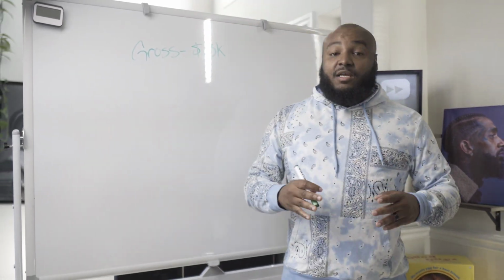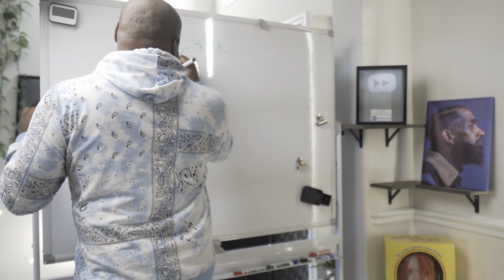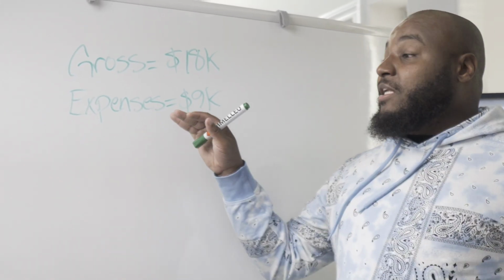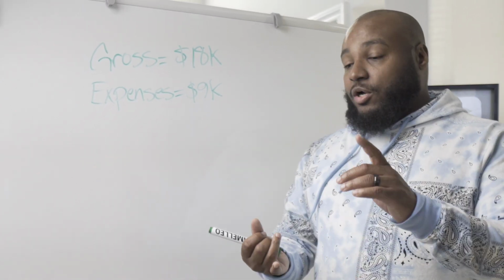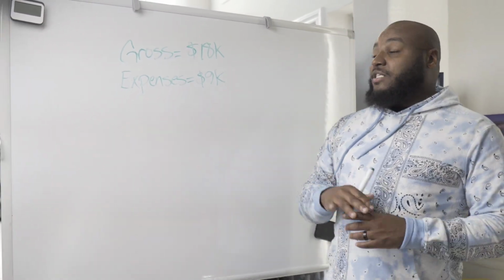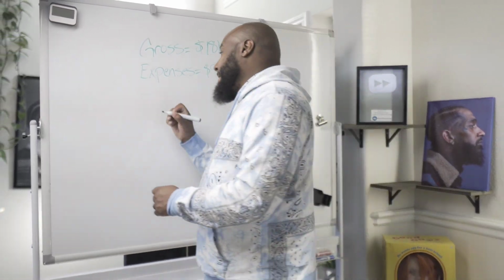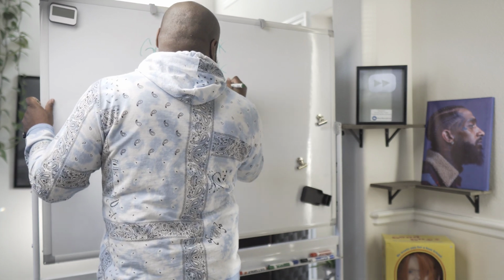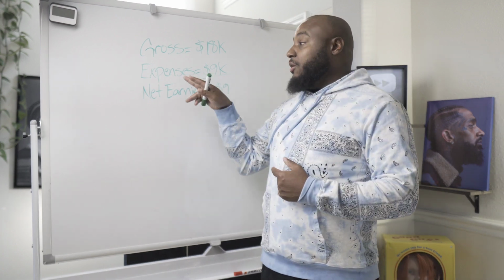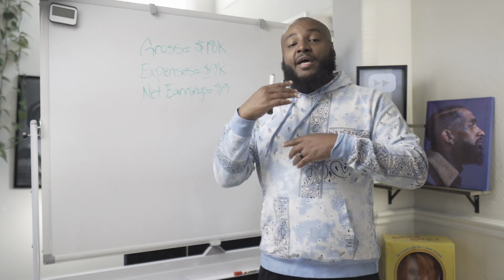The next definition is going to be expenses, and this one is pretty self-explanatory. Expenses are going to be all the costs that are actually tied into your business. Everything that you have to pay for, your overhead, building costs, contractors, employees, all of that is going to be considered your expenses. Now, everything that you have left is going to be considered your net earnings. Like I said, net earnings is everything you have left after you pay your expenses. Now, mind you, we haven't touched on taxes yet, okay? So let's flip the board over on the other side, and then we'll get started with the rest of the video.